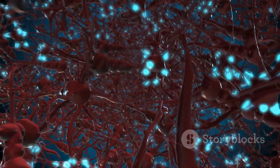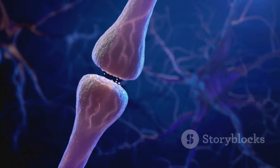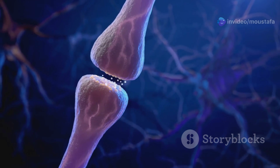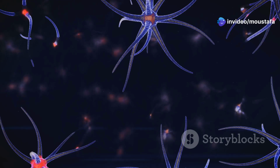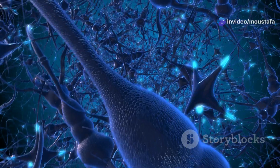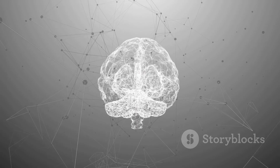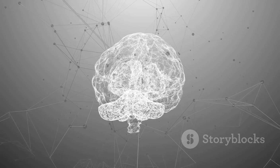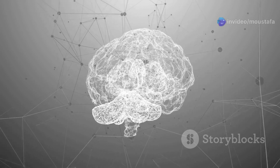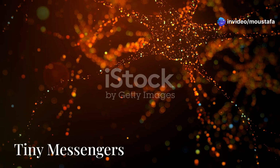Think of your brain as a supercomputer, but instead of wires and circuits, it uses these amazing things called neurons to send and receive information. These neurons are like tiny messengers that carry electrical and chemical signals throughout your body. It's like a giant game of telephone, but way faster and more complex. Your brain is always working, even when you're sleeping. It's busy processing information, controlling your body's functions, and making sure everything runs smoothly.